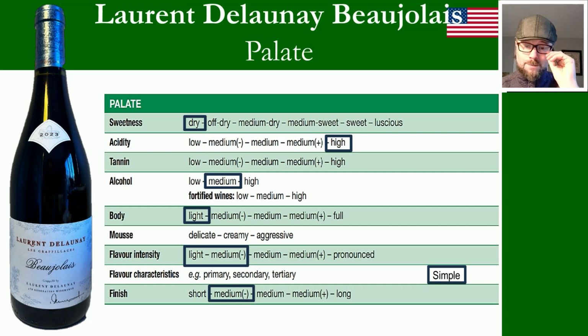That combination makes a real drinkable, dare I say it, smashable red wine, where the acidity is what really makes you drink more. Tannin often bogs your palate down. So low or medium minus tannin and high in acidity. It comes in at medium alcohol.